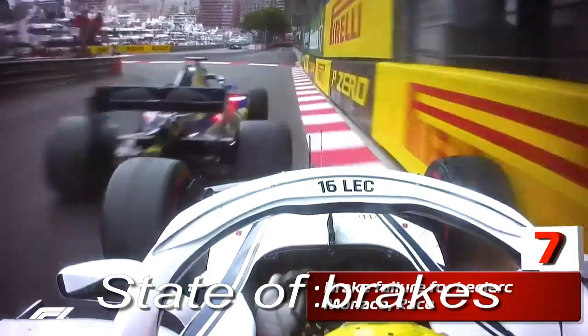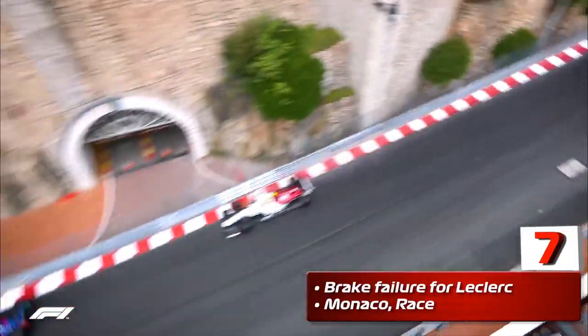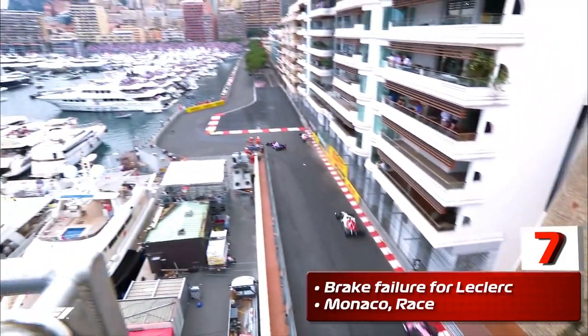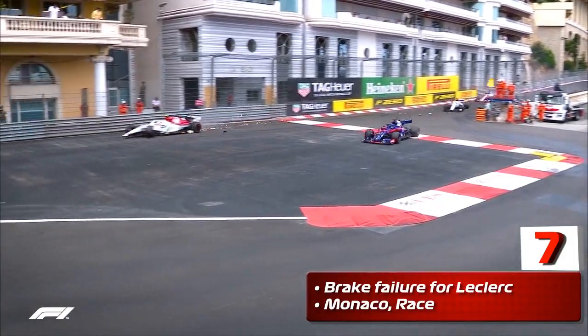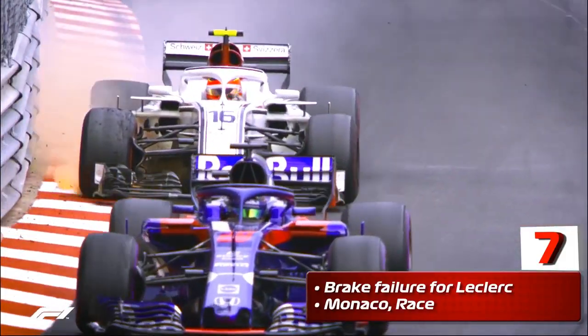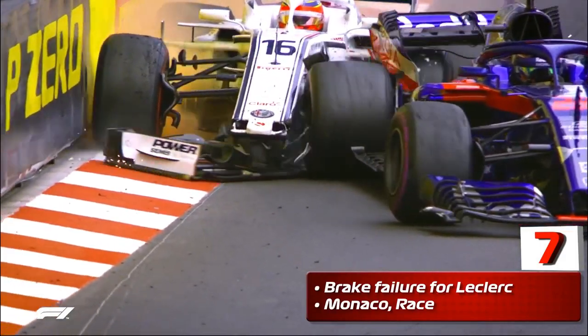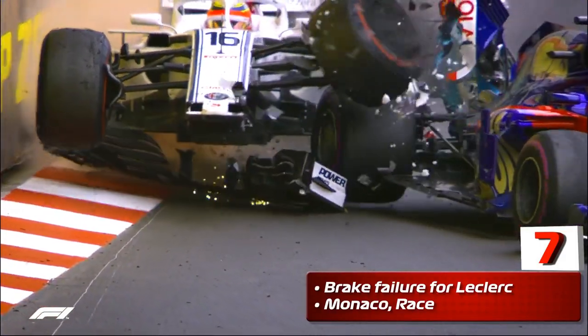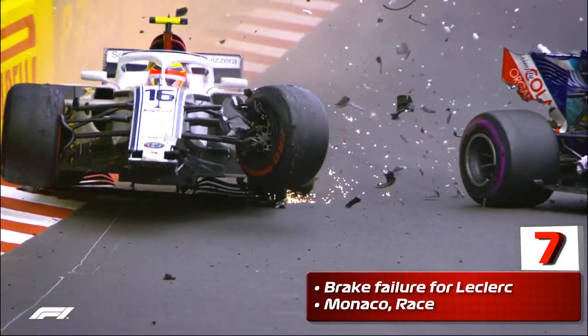Leclerc behind has got a problem. Oh, he can't stop! And he has gone straight on into Brendon Hartley. You can see that that was coming. I have no brakes. Brakes went completely off. Charles Leclerc's first ever home Grand Prix in Monaco has ended with retirement and big damage as well to the Toro Rosso of Brendon Hartley. Leclerc had no chance to get out of the way.